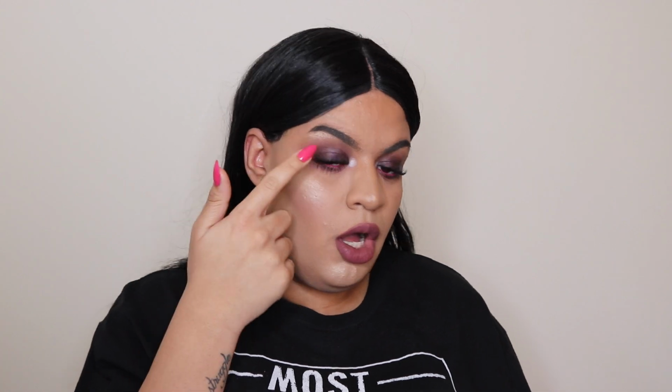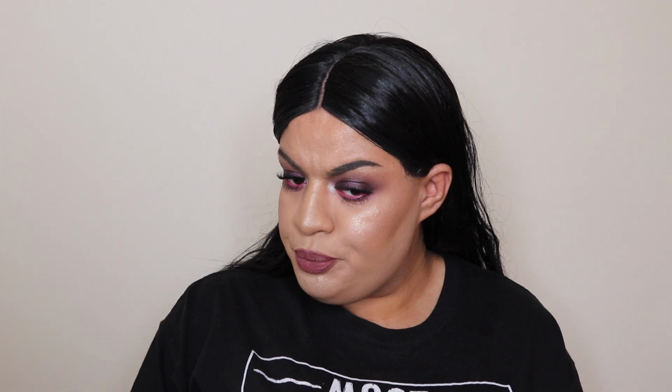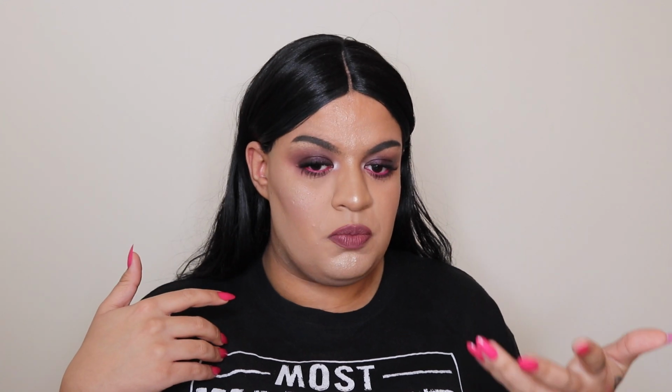So I added some highlighter on my brow bone. Adding highlighter on your brow bone just elevates your brow and makes it look more elevated, you know what I mean? So this is it, basically. And you know how they say brows should look like sisters? They are looking like sisters, but from different daddies. Let's just say sisters from different daddies. Yeah.